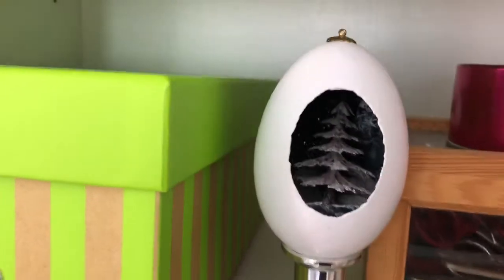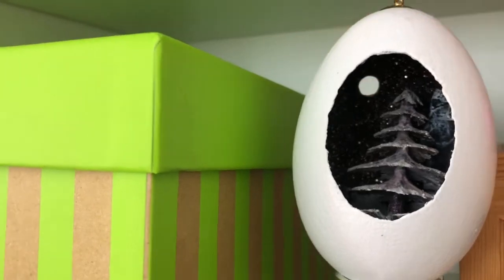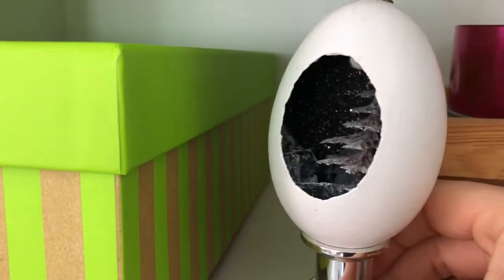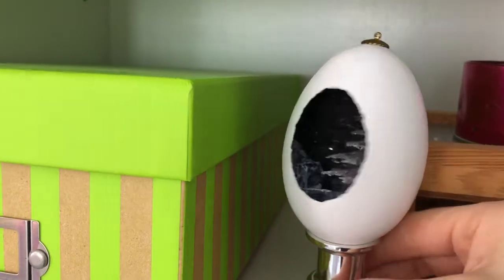I'd like to display this with a light behind it. Can you see if that's a hole? So that looks like there's moonlight shining and it glistens on the snow on the trees, just like in real life. That's another goose egg.